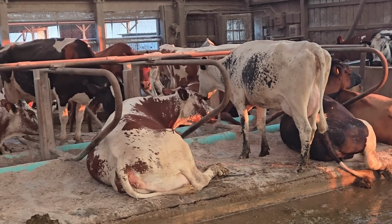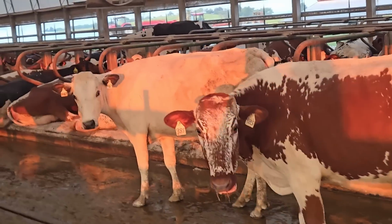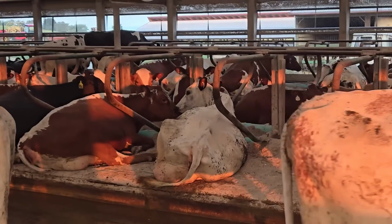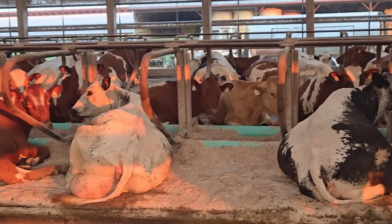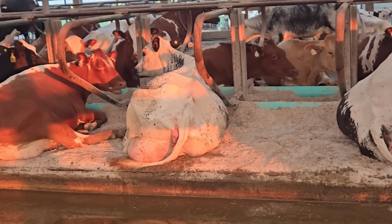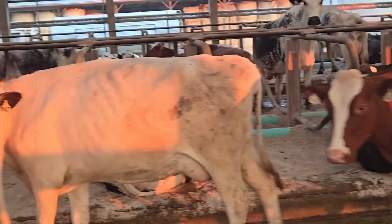I'd have to double check, but I'm pretty sure we're milking at least 50% linebacks probably. Maybe a few more than that. We have been breeding a lot of red and white Holstein bulls the last year or two, so our heifer calves coming out, we're still getting a lot of linebacks, but there's quite a few that are coming out marked Holstein too. That's all okay. As long as they milk and do good, that's a good thing.